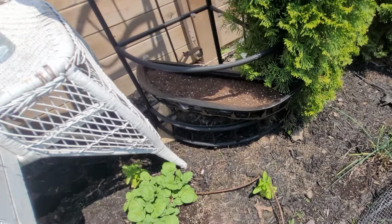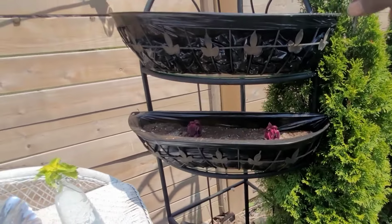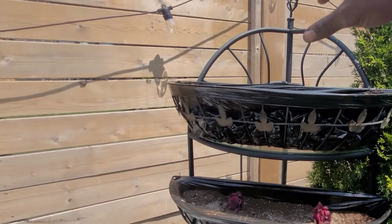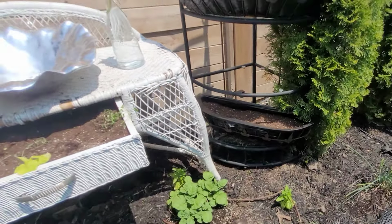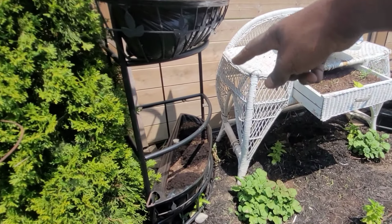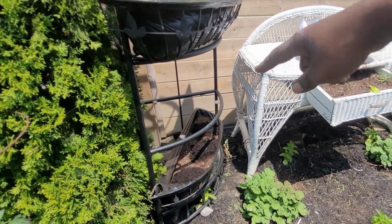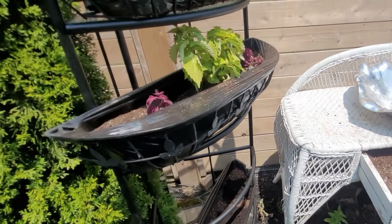Down there we have beans growing, the bush variety beans. Up here we have peanuts growing in the front, and then on the sides we have cucumbers growing. So that's this stand here. And then this stand over here, we have squash growing at the bottom there. I think it's a bush variety squash, like a multi-grain one. And then the coleus in here.